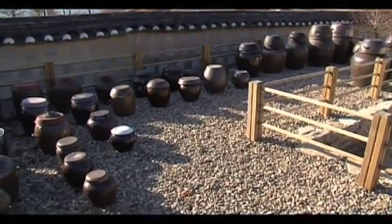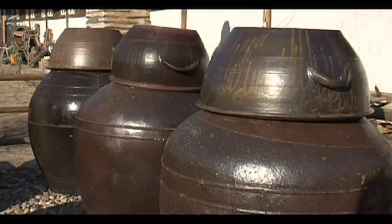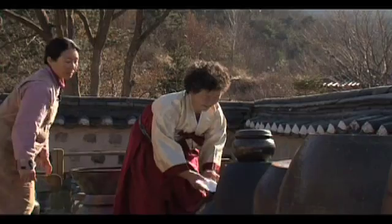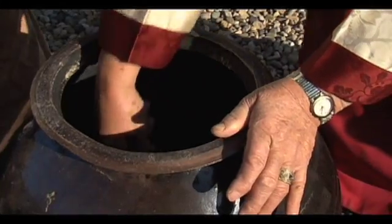In the yard of this 80-year-old house are many clay jars containing sauces and pastes. The jars have been passed down through generations, from mother-in-law to daughter-in-law. For the women of this family, managing the sauces and pastes was an important task.